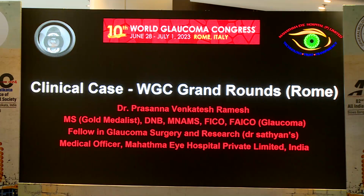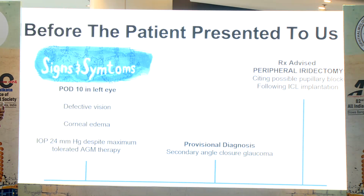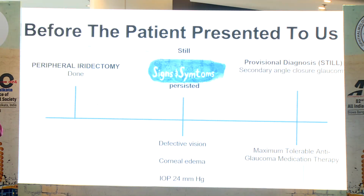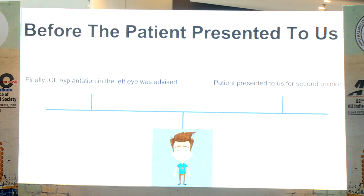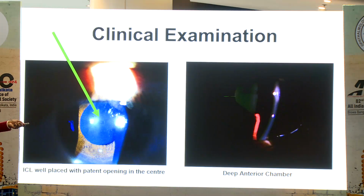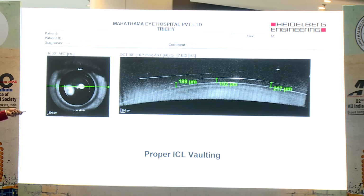And again, this is a completion of the same where there's a patient and an incidental coloboma along with it. And this is one of my cases I presented in Rome, Italy last year in the World Glaucoma Congress. So this particular patient presented to us after he was done ICL elsewhere, and he was not happy because he developed epithelial edema and he was advised ICL explantation, and obviously he's not very happy. So when he came to us, a simple examination of ICL mapping, you can go ahead, get your imaging done, see whether the ICL vaulting is perfect or not. You can see that the ICL vaulting was perfect.